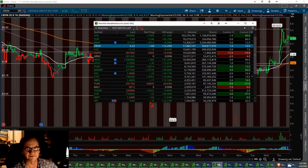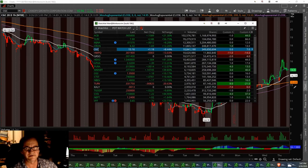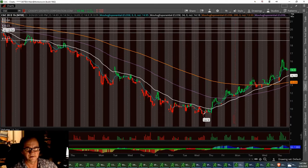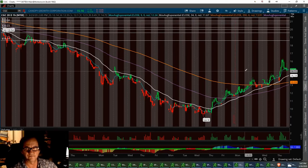The next one we're going to talk about, going down my list, is CGC. CGC's held up pretty well. We've had a run down here below $10 at $9. And we have a support level right in here at 14.72. We have another one right down here at 13. Well, that looks pretty good right here. I'm going to go from the day before. Set one right there, right around the 14.23.